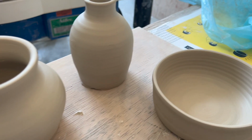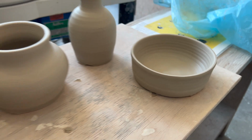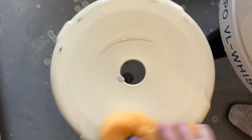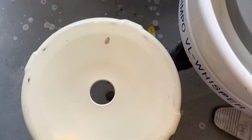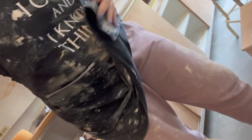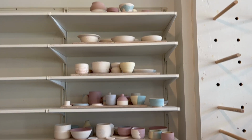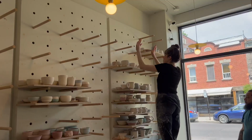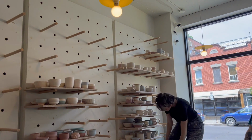Here are the pieces I created for the day. It took me a little while to get back into the swing of things, and before I knew it, it was time to start cleaning up. And this is unfortunately what I look like after the class. Our pots will look like this in a few weeks after they've been glazed and are ready to get fired in the kiln.